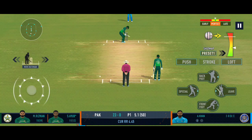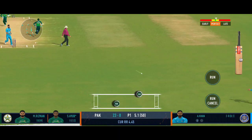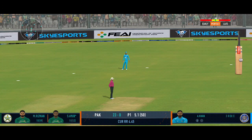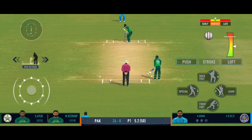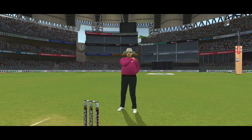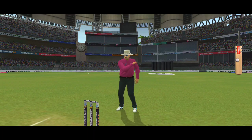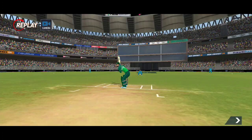I tell you what, the slow ball won't be a bad option on this pitch. Good shot for a single. Came around quickly to cover the throw. It's glorious. Perfect timing and placement. That was a good ball and equally well played by the batsman.